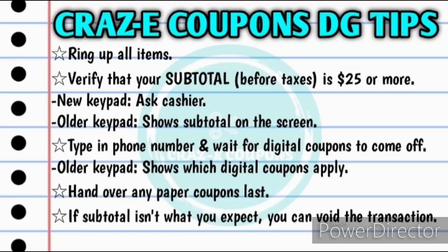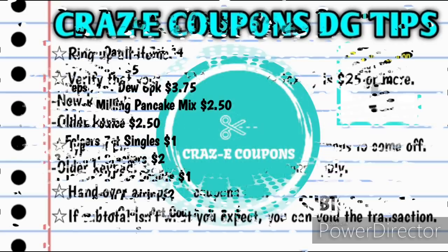You can just take all of your items to the side, scan everything again, and double check to see that the digital coupons are attaching. And it could be something as simple as you grabbed the wrong scented item. Maybe that digital coupon isn't attaching to the Moonlight Breeze Gain, but it will attach to the original Gain product, something like that. So just don't be afraid to do that. That is exactly why that void button is there.